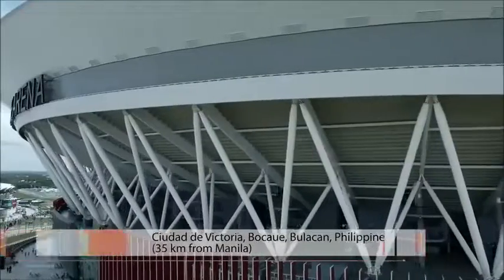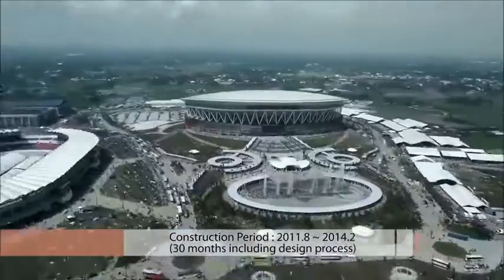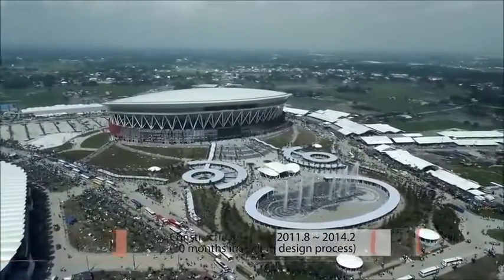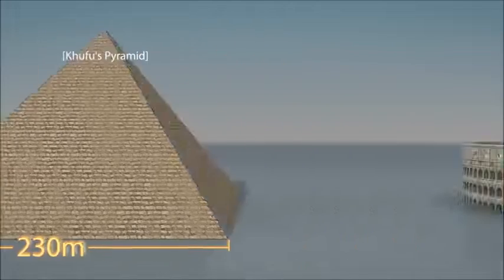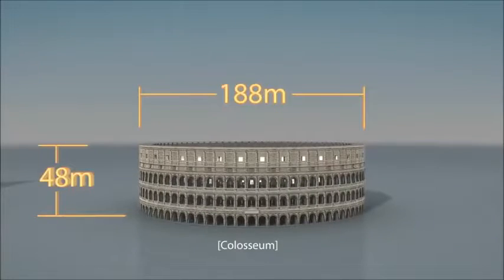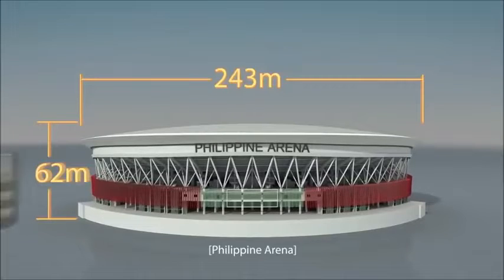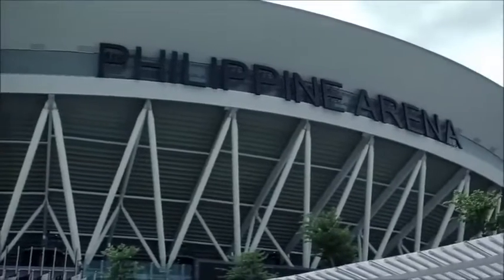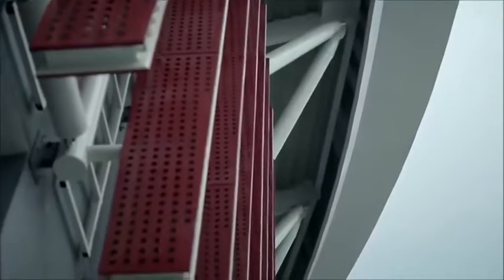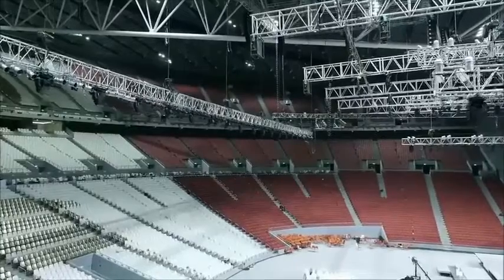The indisputable grandeur and refinement, the technology that made this possible. The arena was inspired by ancient architecture. By accomplishing a magnitude that exceeds the scale of ancient architecture, it has created a new miracle of 21st century construction technologies. The Philippine Arena was designed with aesthetics in mind, and every aspect of it was built with a grand and enormous scale.